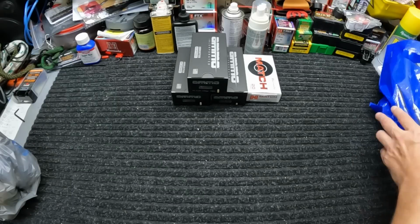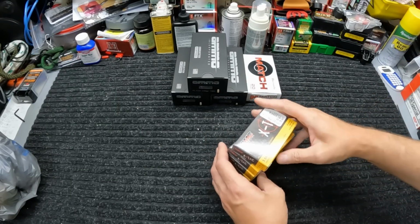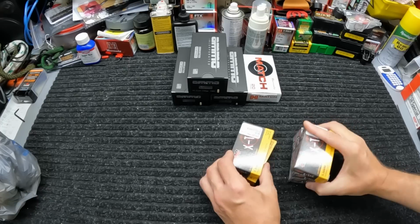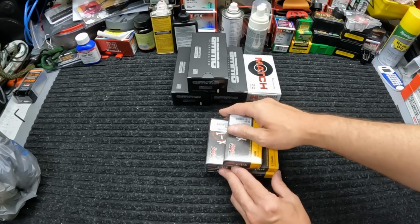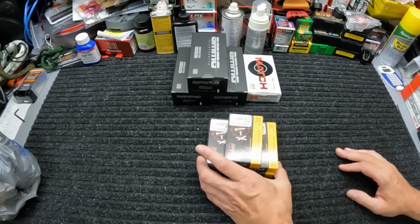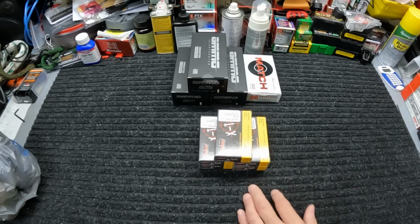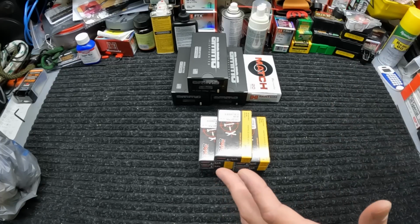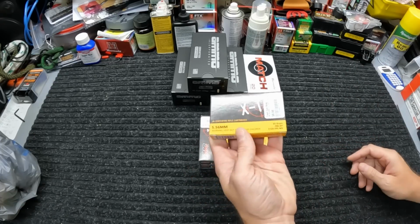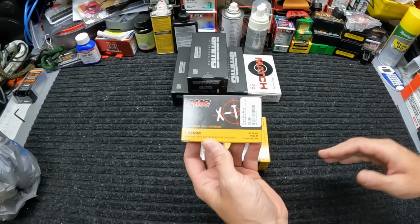Now from my local shop this week, I actually just picked up a little bit of 5.56. A lot of people always ask me why they never see me getting 5.56, and honestly it's because I've got a pretty doggone big pile of 5.56 stocked up. But y'all know, the reason I don't order online is that I can get this 5.56 y'all see right here, M193, for $8.99 a box.